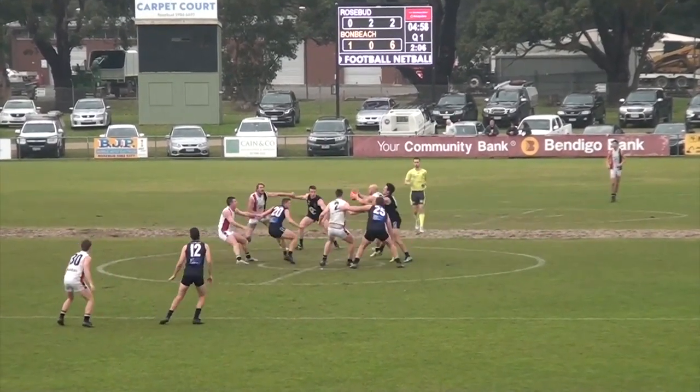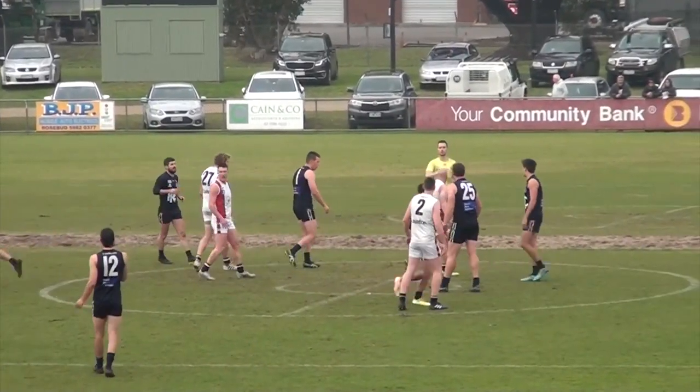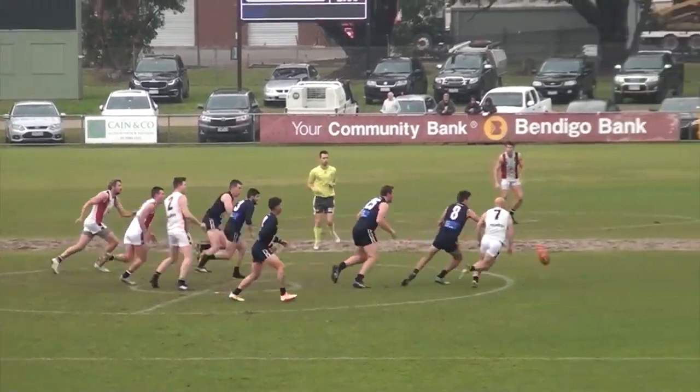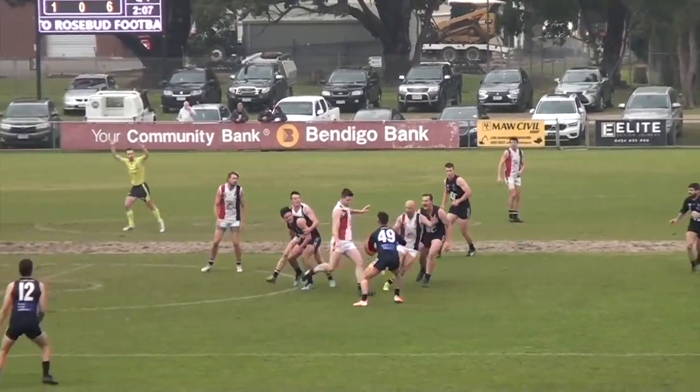Smiling up in the middle. No one can get a clean advantage, and there will be another ball up. Tom Baker doing the ruck work at the moment for Rosebud. Fisher wins it down. Giant Ounce Cow manages to wrench the footy away from McDonald.